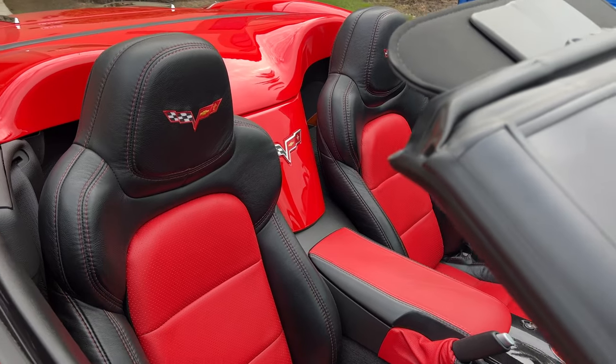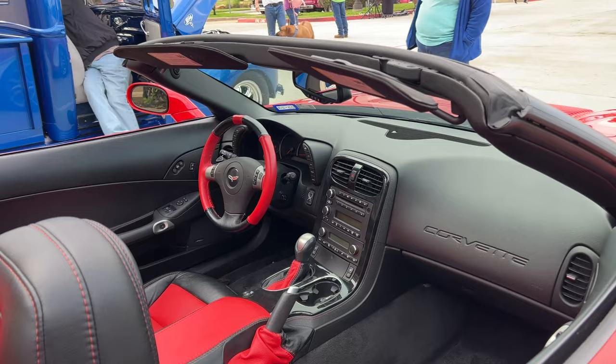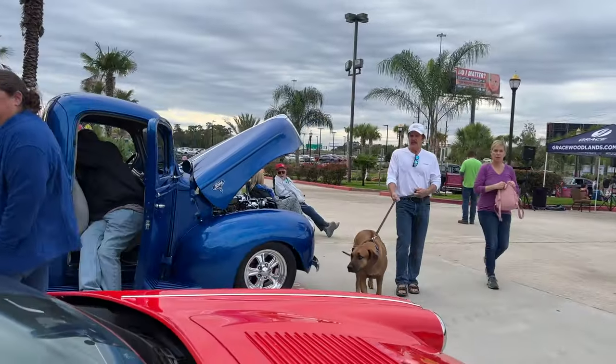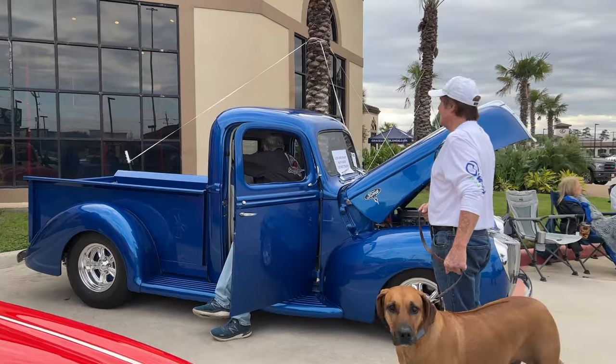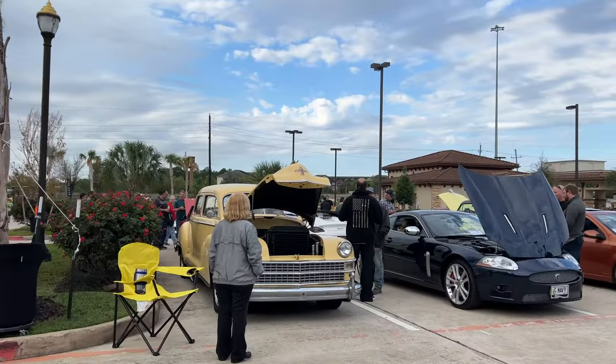Oh yeah. This thing is clean, y'all. I think I like the old school Corvettes more than the new versions, because the old school Corvettes just have more of a muscle body style. It's just kind of dope, you know? Like the body style is dope.